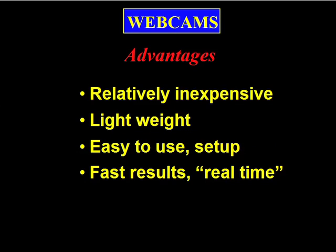Advantages: these webcams are relatively inexpensive, although that's going up. The 2U camera originally was, what, $75, now it's $140. And the Luminera is up to $900 or so. But they are very lightweight, easy to use, and easy to set up. And the nice thing I like is you get fast results in real time.